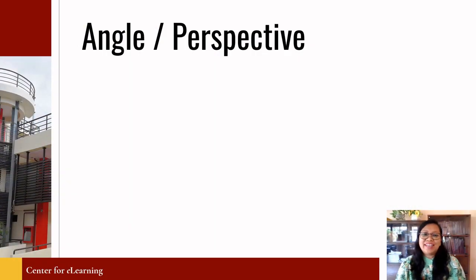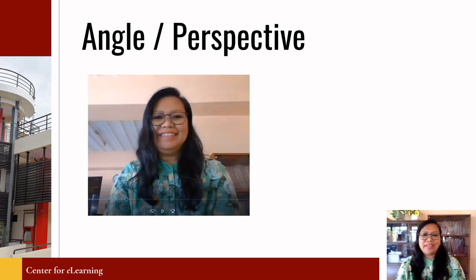The next one is angle or perspective. Now, I have seen this too many times. You can say a lot of things about how I look in this picture, even though I have that cute dimple right there. You can see the holes in my nose prominently. I have my double chin emphasized, and a lot of other things you have negative biases about.